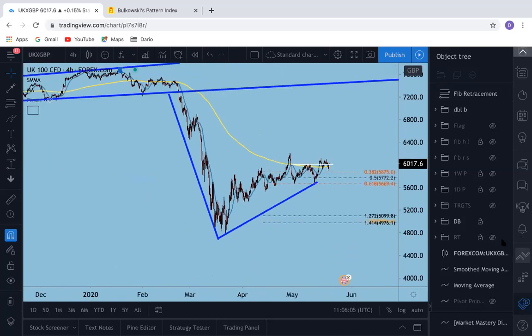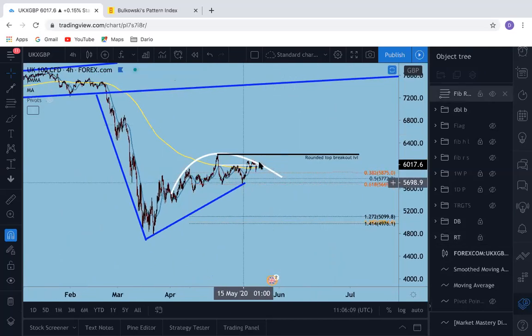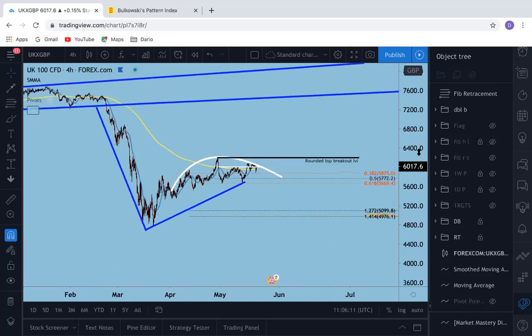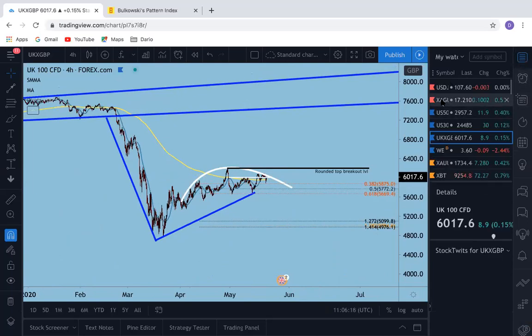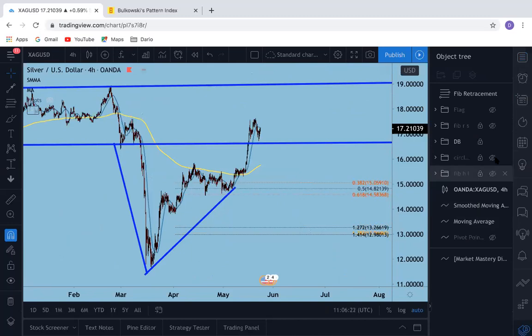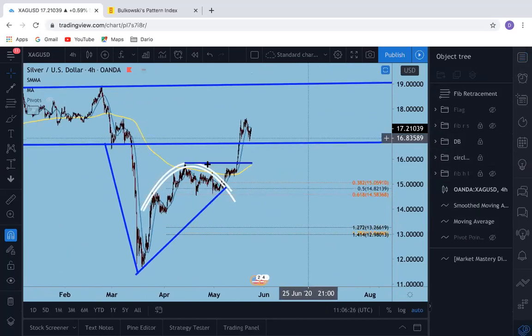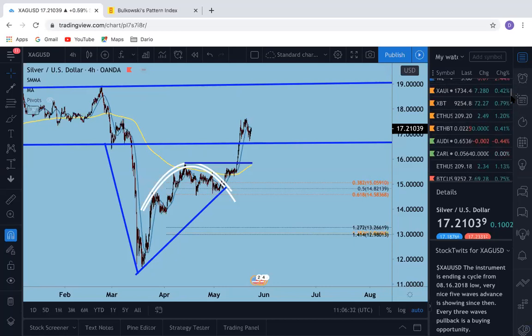All right, so I'll just overview it. We've got the bounce of the fib, we've got the rounded top, and we've got the diving board on UK100, which if you look at silver, let's go back and look. Get the circle up, right? It's the same setup. The market is just following each other, but it's not guaranteed to happen, guys.